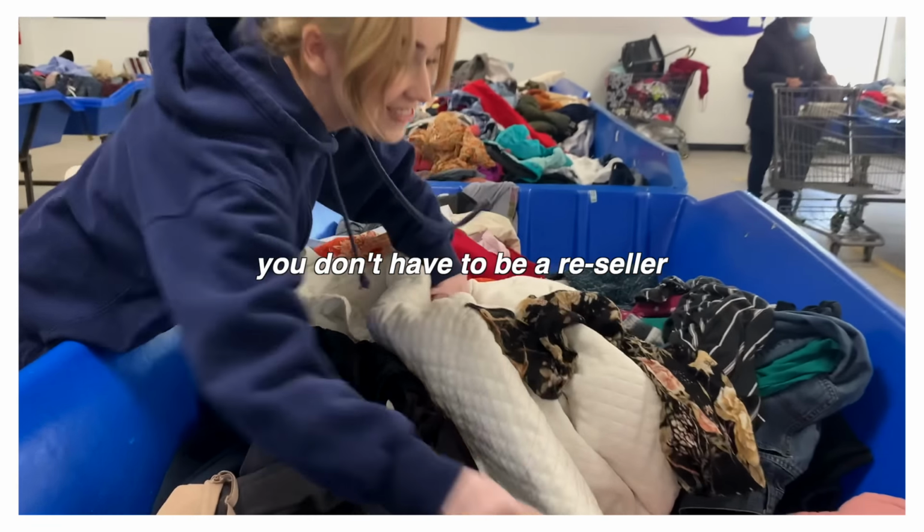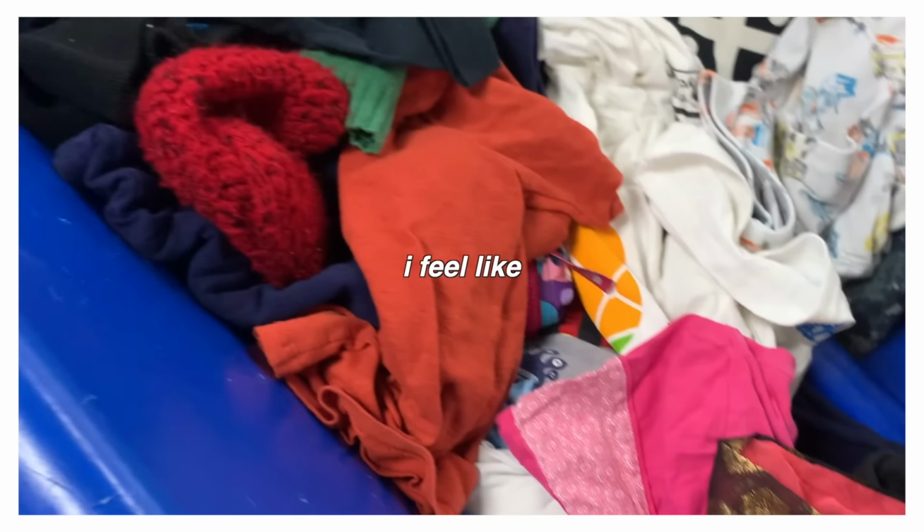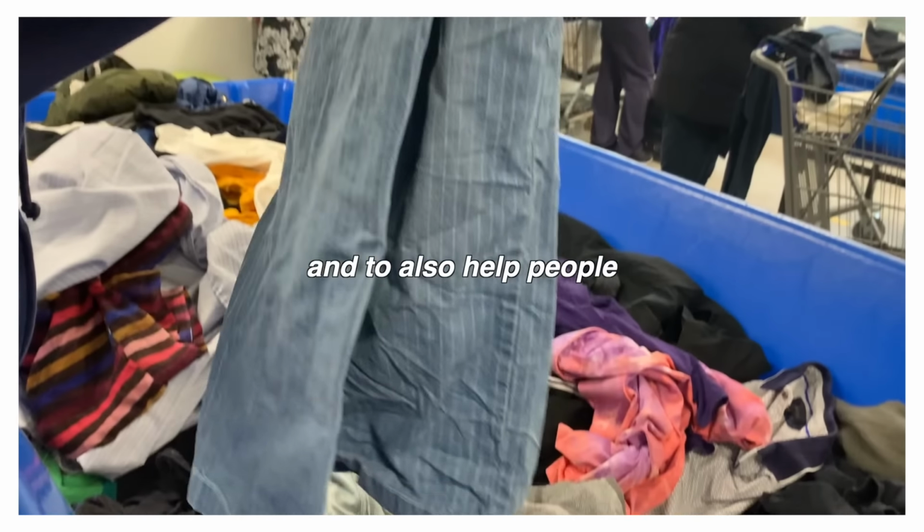I'm obsessed. If you're willing to look through some bins and you want some affordable pieces, the bins is a great spot to check out. You don't have to be a reseller to shop there. And honestly, I feel like the purpose of it is to save the clothes from the landfill and to also help people who can't afford the clothing. And then I think the resellers just came in after that because they realized it was a good market, and also people like me because it's fun to shop at the bins and I want to save items from the landfill. So there's many different reasons to shop at the bins.